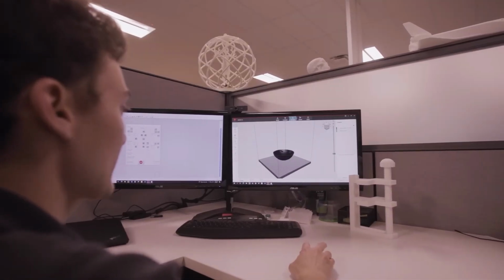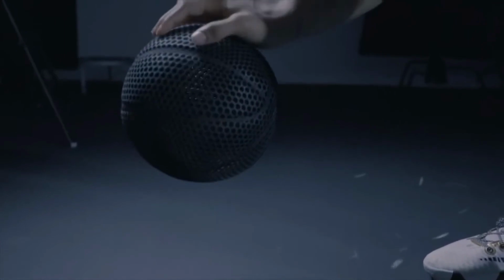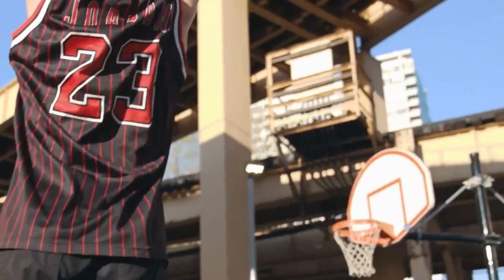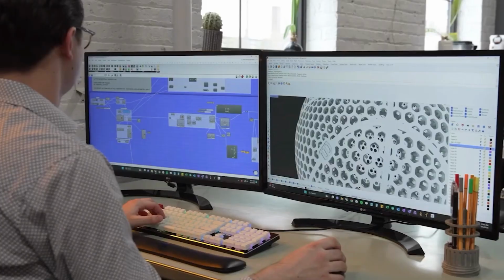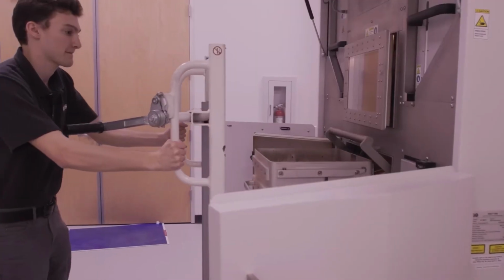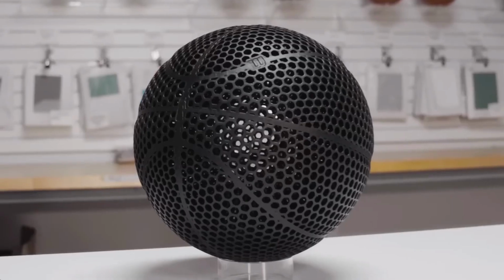3D printed basketballs are becoming a reality, and the sports company Wilson helps bring them to life. Wilson's biggest challenge was to create a basketball that felt and bounced like a normal basketball. This basketball also had to bounce perfectly and last long. Unlike ordinary 3D printers, the machines used to make the basketballs are very expensive and not feasible for home use.